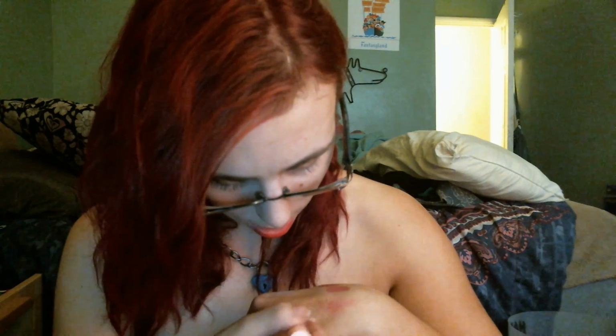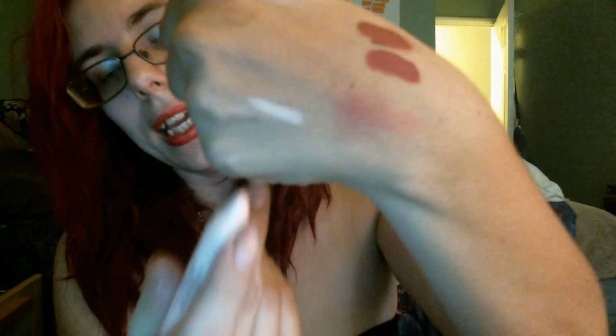Next thing I got is the Essence Say No to Dark Circles. It's like a little chubby stick, and what amazes me is this is so tiny. Now that I look at it, it's got a good amount of product in it, don't get me wrong, but it is like a chubby stick, and this right here, it's really light.